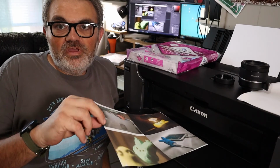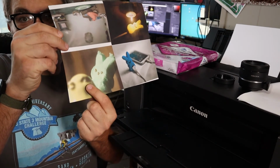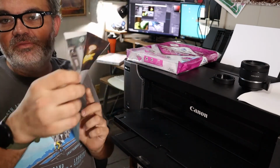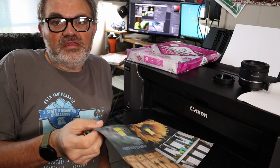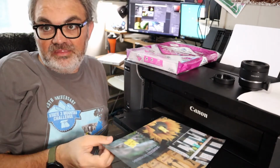So guys, you know you've done it right if it comes out and the right-side-up picture on one side is matched to a right-side-up picture on the back. They'll be flip-flopped if you put it in wrong. So again, when you put the paper in, once you print one side, you just pick it up, put it in, don't turn it around, and you'll get it right.